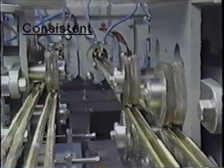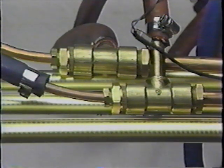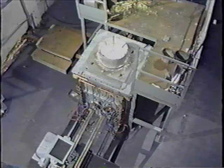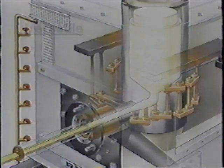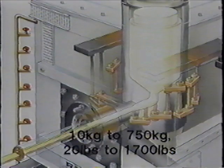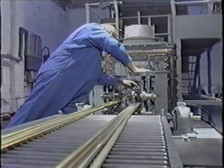Consistent. Production can be both consistent and of high quality, and can be maintained even within the limits demanded by gold and silversmiths. Compact. The space requirement is approximately 6 meters by 9 meters. Versatile. The crucible capacities range from 10 kilograms to 750 kilograms. Easy to service. All the consumable parts are standard items obtainable in markets throughout the world.